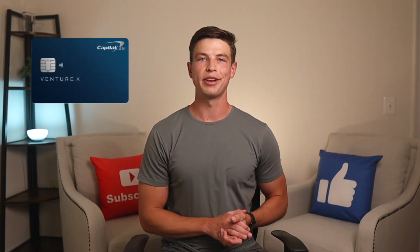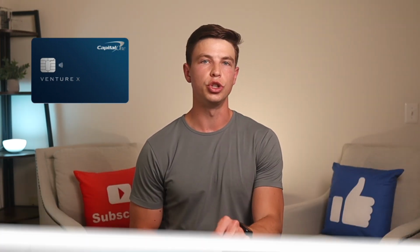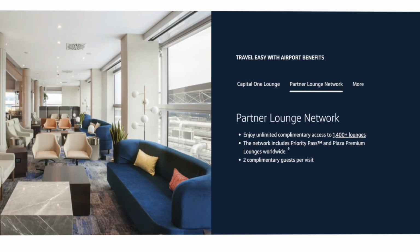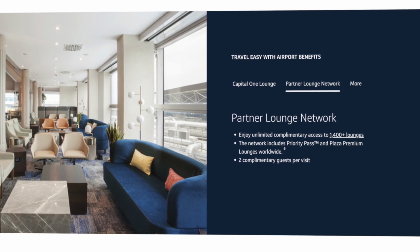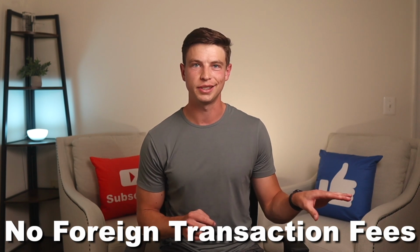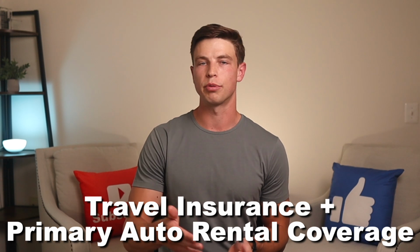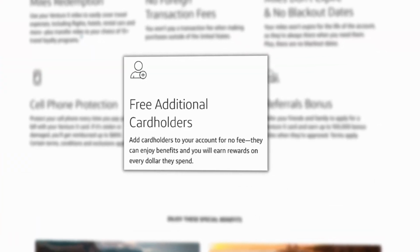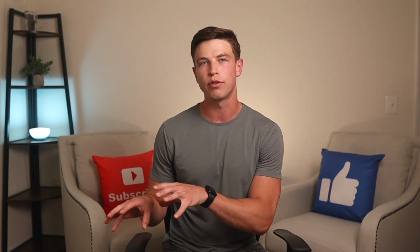Then for the Capital One Venture X, like I said, you have that Priority Pass Select access, but you're also going to get into those new Capital One lounges, which are slowly rolling out and have looked really nice so far. They also recently added access to Plaza Premium lounges, and the cool thing with all these airport lounges is that you can bring 2 free guests as well. Plus this card has no foreign transaction fees, you get President's Circle status with Hertz, cell phone protection, and then of course some other travel protections as well. And you can also add up to 4 free authorized users, which is pretty rare to find since the other 2 cards in this video charge you an extra annual fee for authorized users.